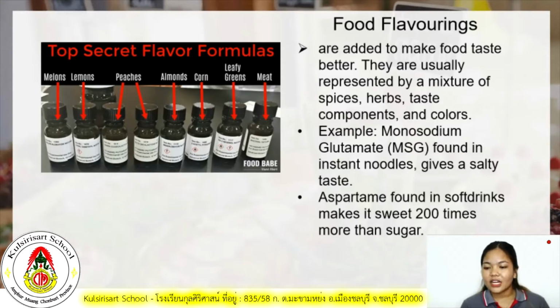Now, we have here another example, which is the aspartame. Aspartame is found in soft drinks, which makes it 200 times more sweet than sugar. Now, in our household, we usually use sugar to give food sweetness or to add a bit of sweetness in our food. But in soft drinks, manufacturers actually use this aspartame because it is 200 times more sweet than that of a regular table sugar.